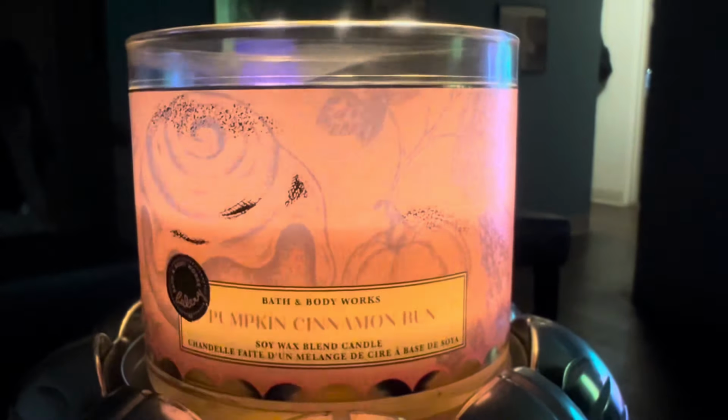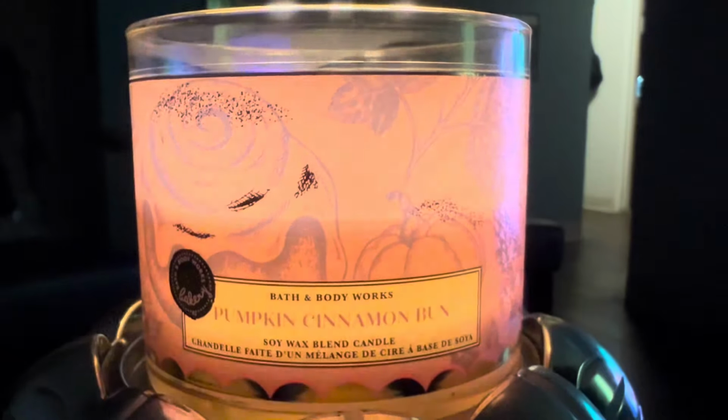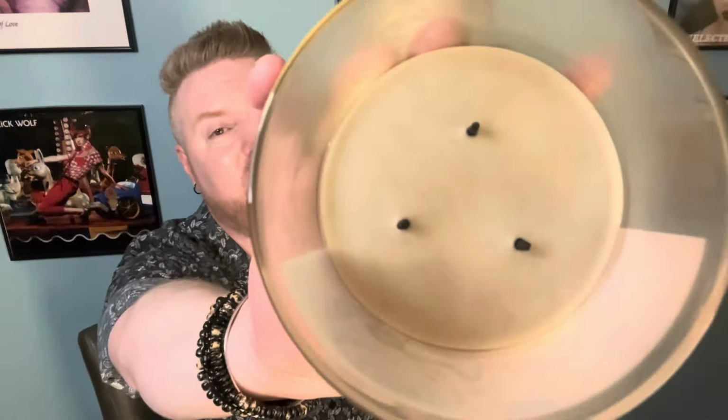I did put it in my bedroom for a little while, and it was definitely like an 8 in my bedroom. And it was actually a bit much for me. So I mostly just burn this in a more open area. It's just so sweet and ooey gooey and delicious smelling. Oh, I love it. And it was really, really strong, and it performed really well.